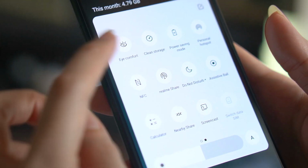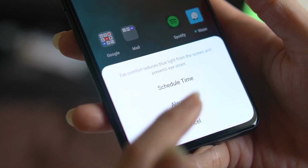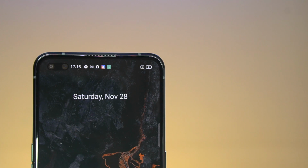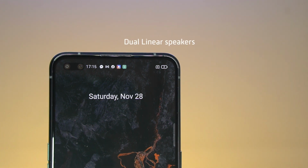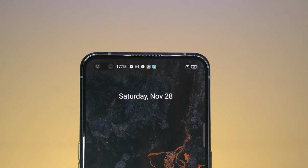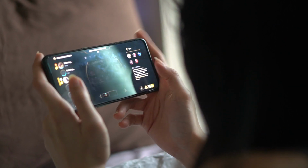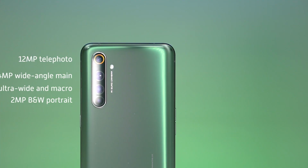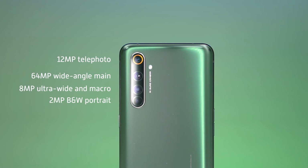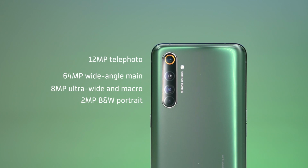Its eye comfort features are still present to help reduce blue light from the screen and prevent eye strain from prolonged phone usage. For watching videos or playing games without headphones on, you'd be glad to know that the X50 Pro comes with dual linear speakers that use the earpiece as the second speaker. With these, you get stereo sound, which is a big deal as having only the down-firing speaker is not as immersive.